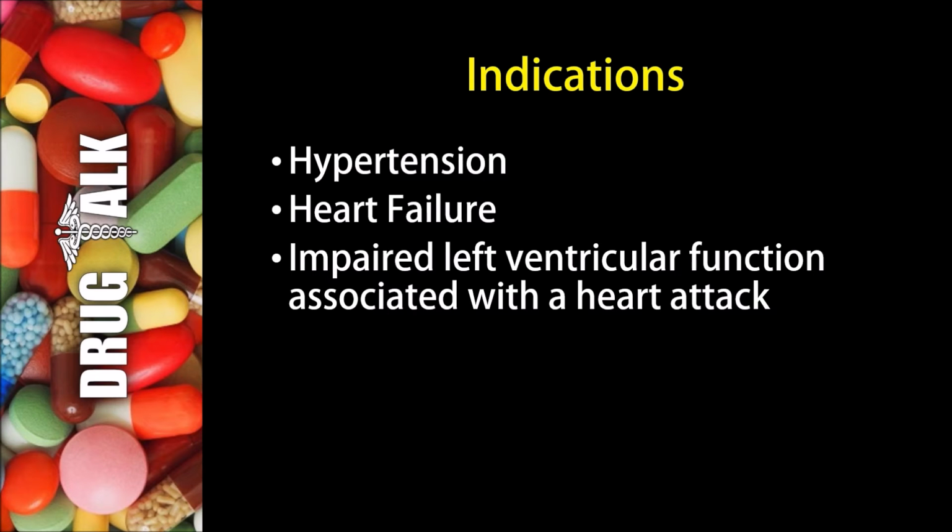In terms of indications or reasons we would prescribe this medication to a patient, we often see it used in hypertension or high blood pressure. It may be used in the treatment of heart failure, as well as in impaired left ventricular function associated with a heart attack or myocardial infarction.